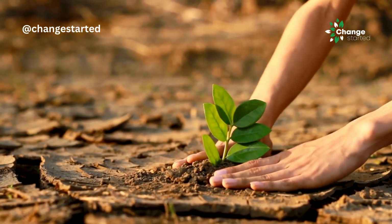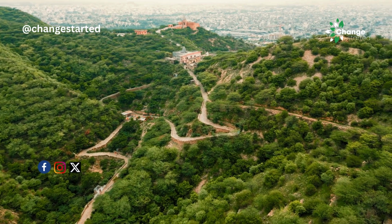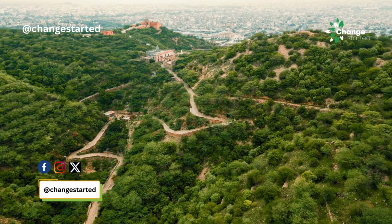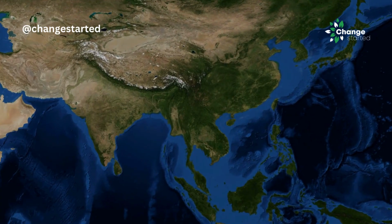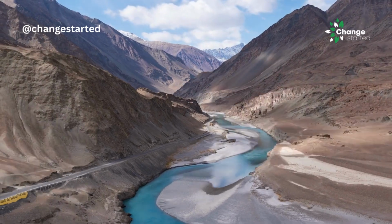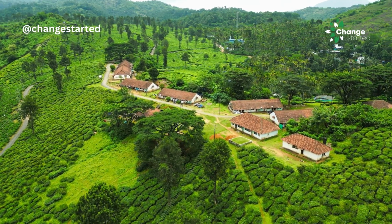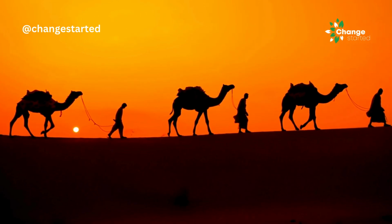But why do we have to get to a situation where we have to create a green wall? To understand this, let us look into the history, which will give you the perspective of why this green wall is so significant. India's geography is not about seas in the south and the Himalayas in the north. India's geography is incredibly diverse and dynamic, offering a blend of varied landscapes, including a vast desert.